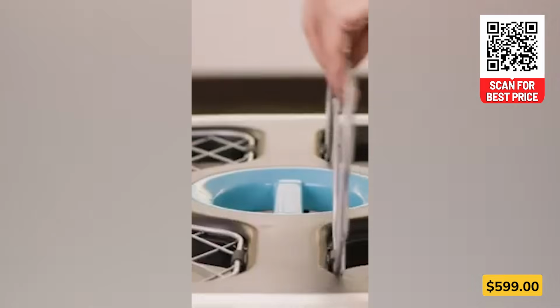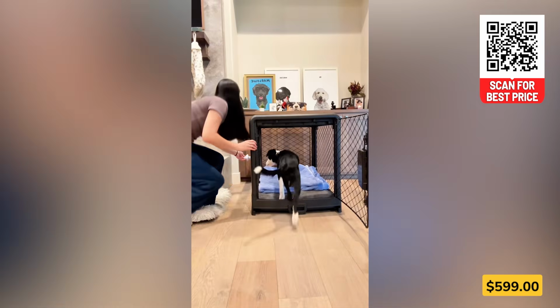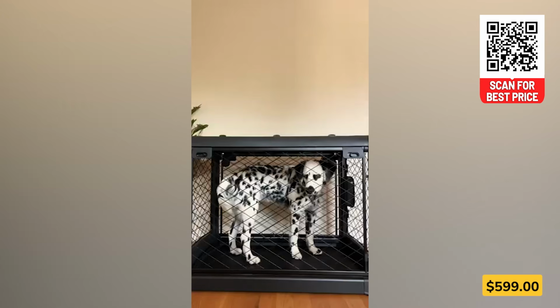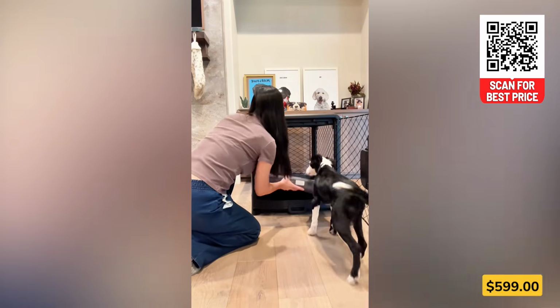Multiple doors and a ceiling hatch make training, treats, and comforting your pet easy, while built-in wheels let you move it effortlessly around your home. Durable, functional, and sleek, it doubles as furniture you'll actually love.